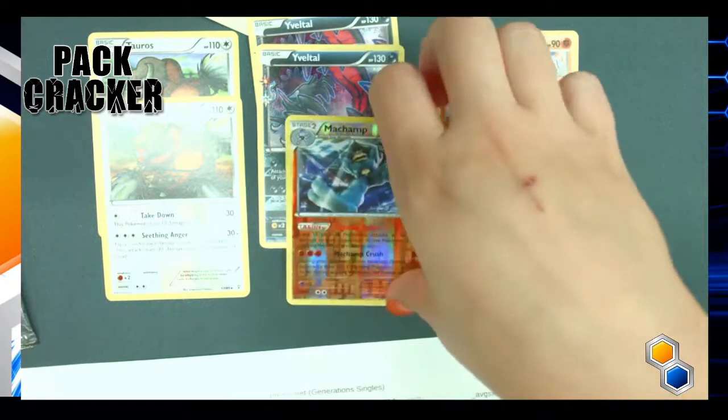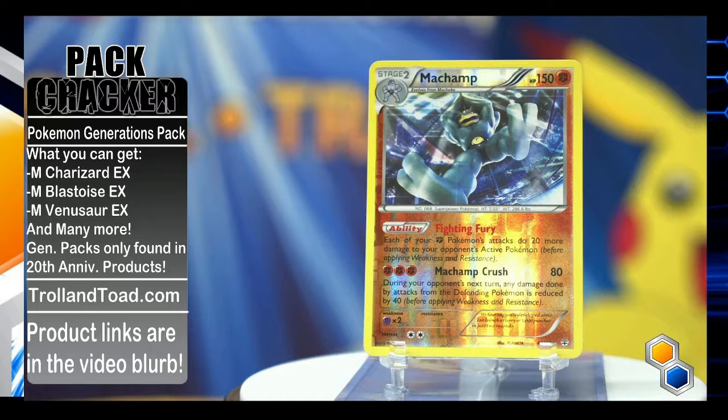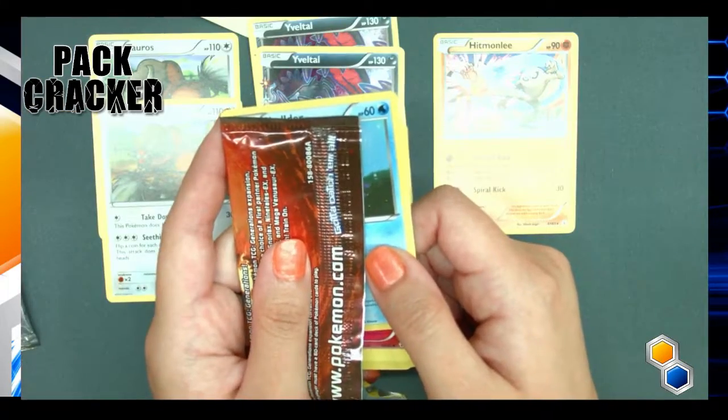All right, we're just going to bump it up. I'll put it up here so you guys can see Machamp, John Cena, up there. Check him out. He knows Fighting Fury, Machamp Crush. He's got 150 HP, and he's an awesome reverse rare. So look at that foil. That's awesome. All right, let's get back to busting these packs because I really want to see some cool cards.